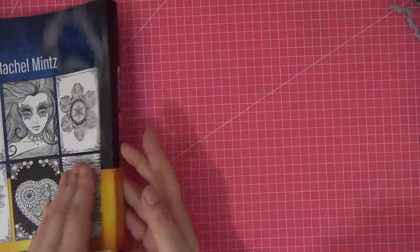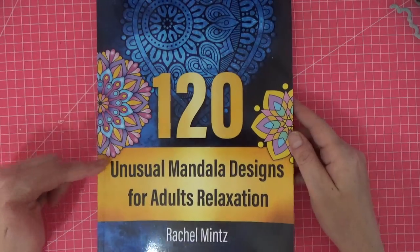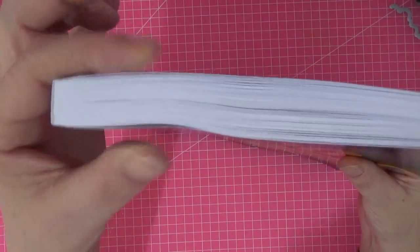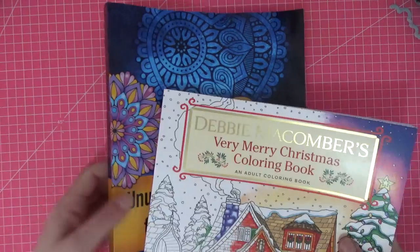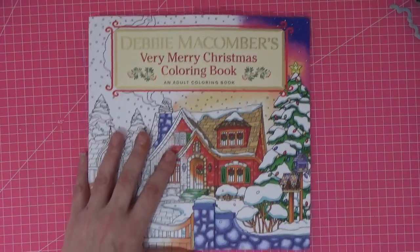But what a beautiful book, folks. So again, that's £7.99 in the UK. 120 unusual mandala designs for adult relaxation. Look at the size of that. That'll keep me going for a while, people, won't it? Okay, let's go on to some other stuff. Thank you to the Rachel Mintz company. I really appreciate it. They are gorgeous books.